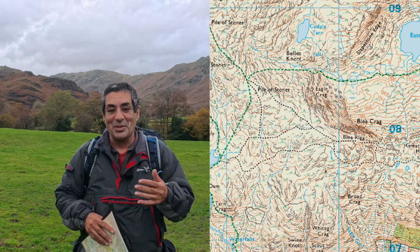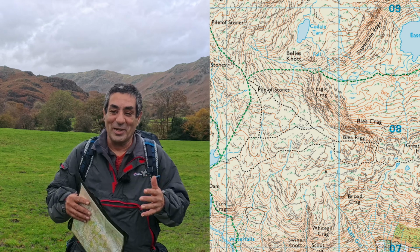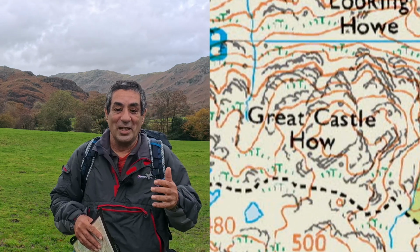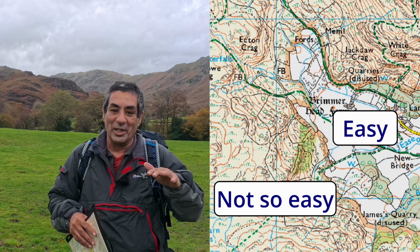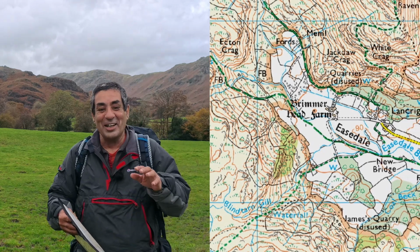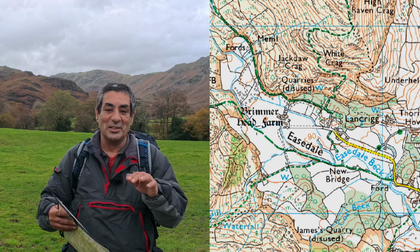Now, I'm assuming for the purposes of this video that you already know how to read a map. If not, then what I'm saying might not make any sense. Anyway, on my way up to the Tarns, I want to reach the top of, what's it called, Great Castle Howe. And since the terrain changes drastically, I'll break this part of the walk into two legs. The first leg should be straightforward. By looking at the map, not just glancing, I can see the bridleway continues roughly northwest for about 1,000 meters until we reach Brimmerhead Farm.